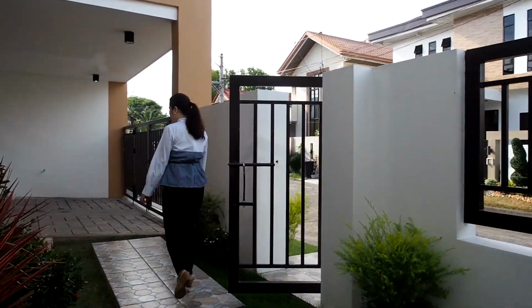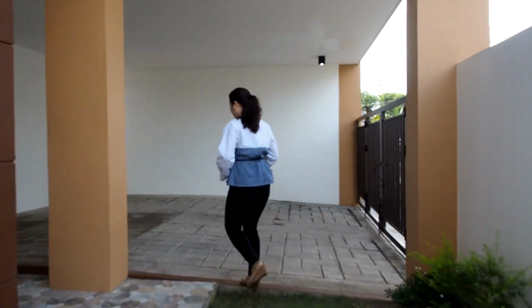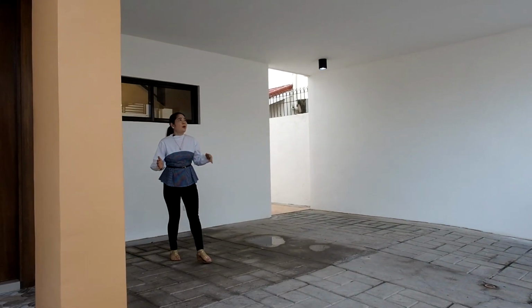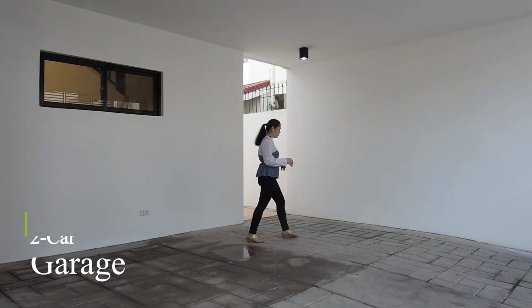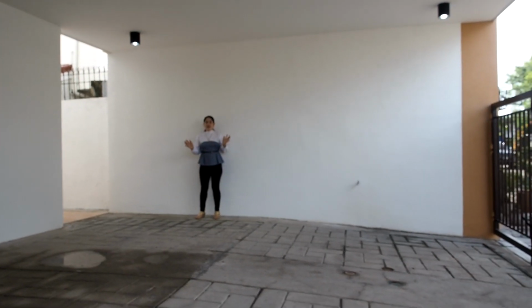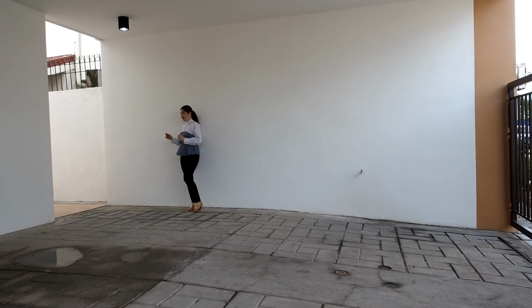And now we are approaching your garage. This is a 2-car garage, fully covered, so whenever there's rain, you don't need to worry. And even if it's very hot during the day, it's still okay. And this is the way towards your service area.